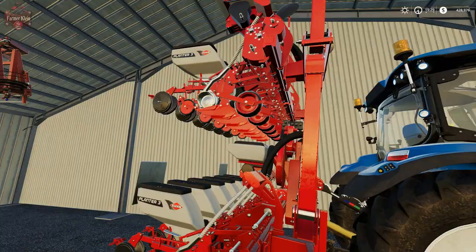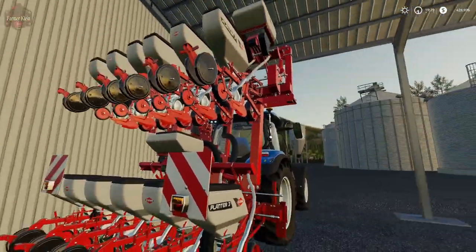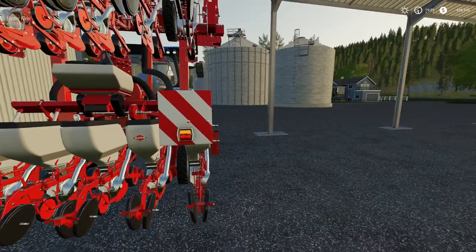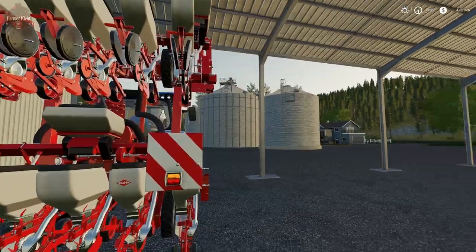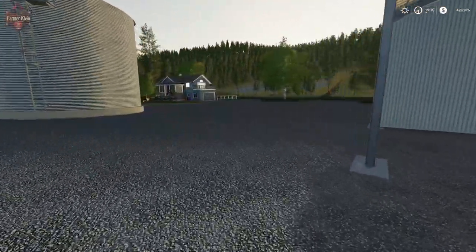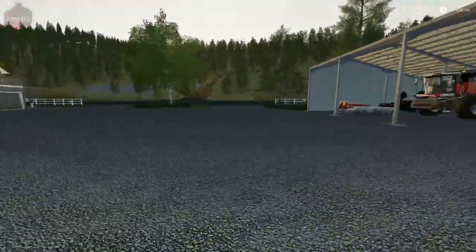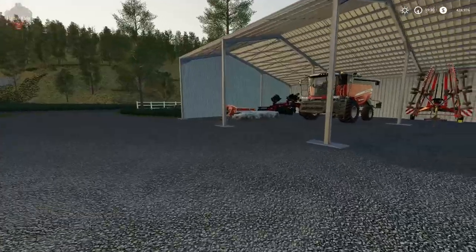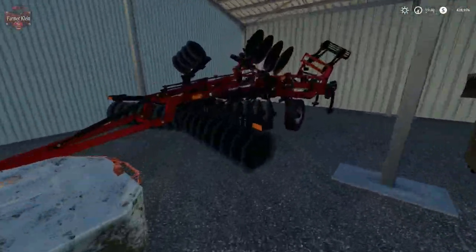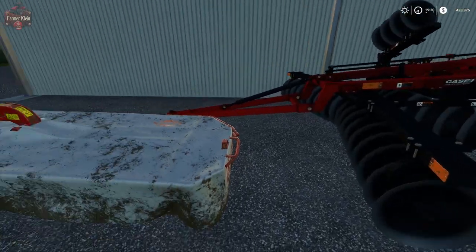Got the planter 3 model. This all folds out and everything. It's about 5.5 meter working width. Not too terrible bad. Won't be super quick on that field, but it won't take over a long time either. Gotta check the disc out, make sure that it looks real good. Looks like we're gonna lower it out of the way before we can get over here to the disc again.